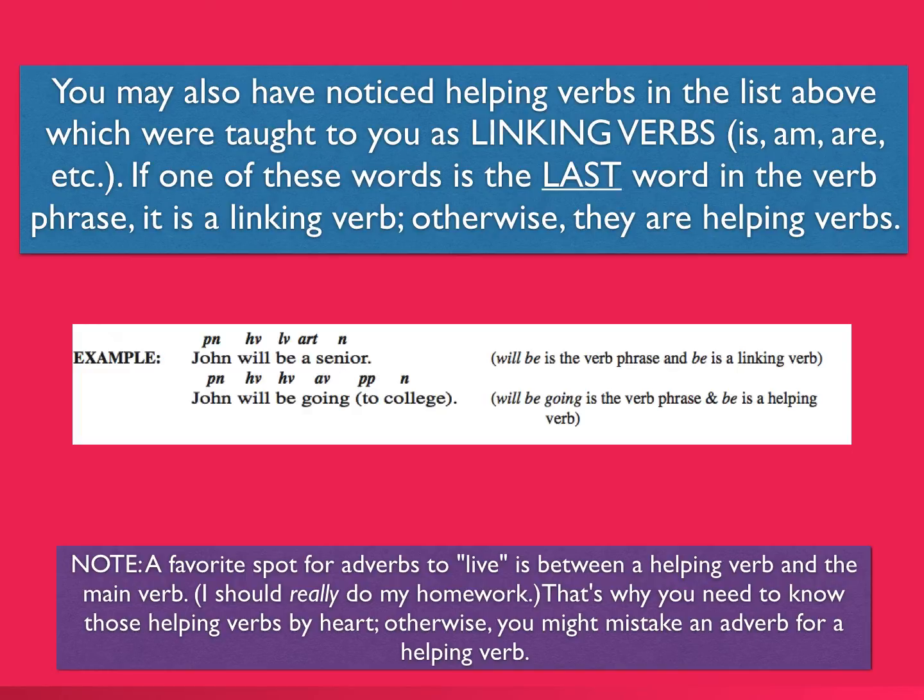A favorite spot for adverbs to live is between the helping verb and the main verb. I should really do my homework. That's why you need to know those helping verbs by heart. Otherwise, you might mistake an adverb for a helping verb. I don't think any of you will do that, though.